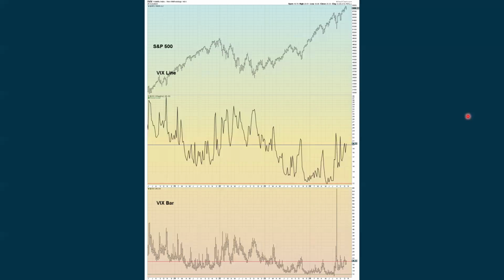And we're back above 20 now with the VIX. We did get back below it there for a while, but with Friday's sell-off later in the day, the VIX is going back up and we're above 20, and that's when we see negative annualized returns.